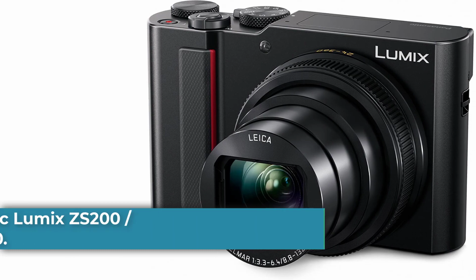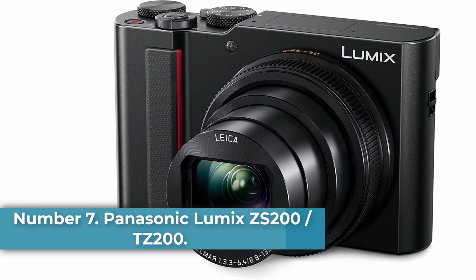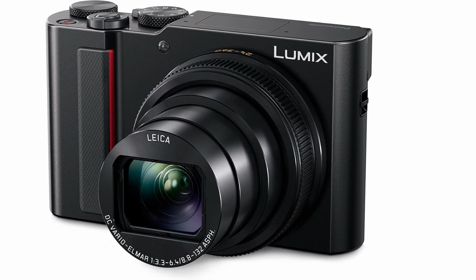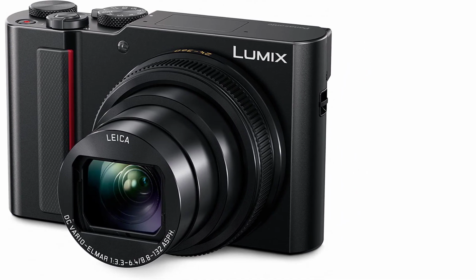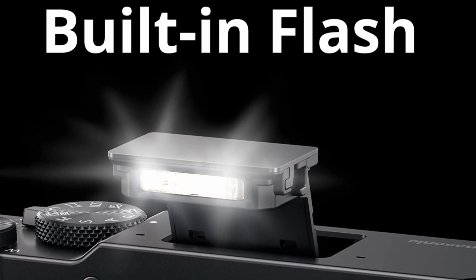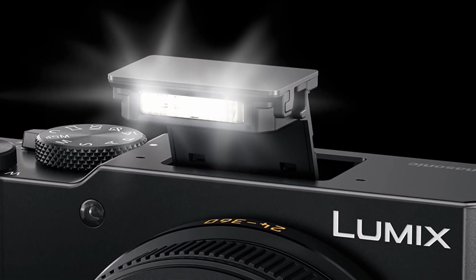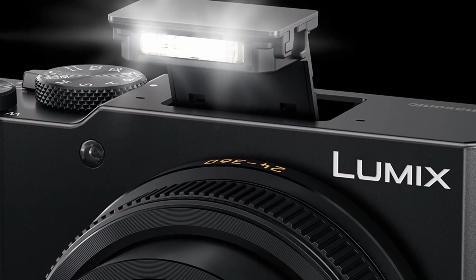Number 7. Panasonic Lumix ZS200 TZ200. This Panasonic Lumix model boasts the best battery life. It has a retractable flash, 4 adjustable buttons, and a special autofocus auto-exposure lock button. The most distinct feature of DC TZ200 is its lens. It consists of 13 elements situated in 11 groups. 5 aspherical elements, 3 with an extra low dispersion, and 1 of a mixed type.